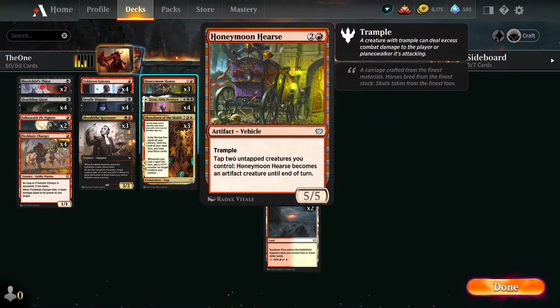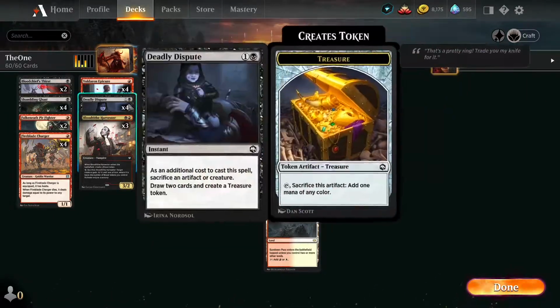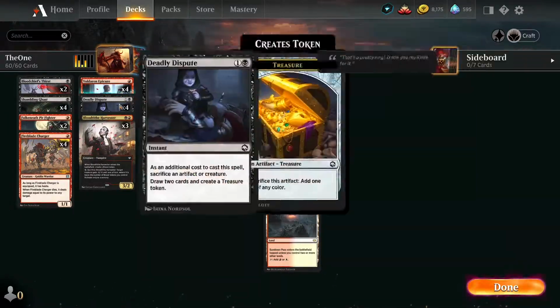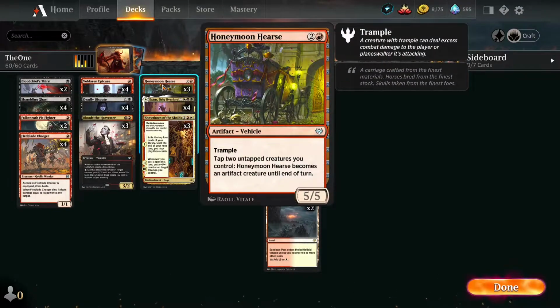And also sometimes, if we don't have a really good target for the hearse, we can easily just sacrifice the hearse, because it's also an artifact, right? If you need to draw some cards and we have maybe 2 hearses in our hand, we can just sacrifice 1 hearse, or even on the board, we can sacrifice a hearse and also draw cards.